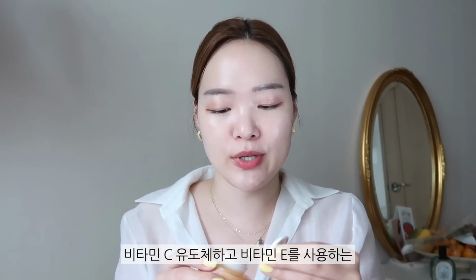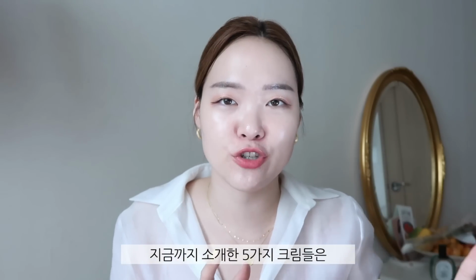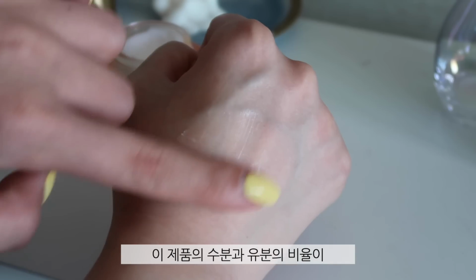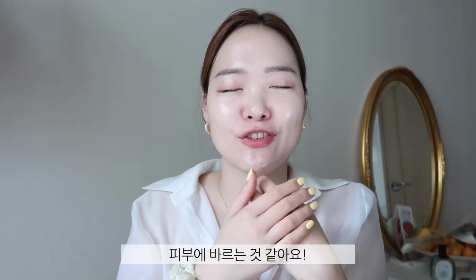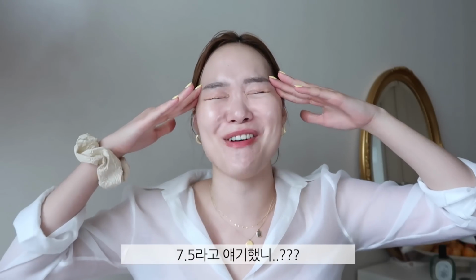So this is a brightening cream that uses a vitamin C derivative and vitamin E, and the formulation, oh my gosh, I just felt like I had a skincare gasm. You could definitely feel more of that fatty content. So up until now, all of the 5 creams I've mentioned were more of a really water-based formulation texture. From now, we're talking about rich, fatty ones. With this cream, I feel like the ratio of water to fat content is like 4 to 6, or even 3.5 to 7.5. It feels like you're getting a slab of butter melting down slowly on your skin. Granted, it doesn't feel too suffocating or heavy. Like I said, the ratio is like 3.5 to 6.5. Oh my gosh, did I just say 7.5?